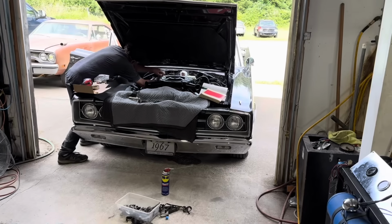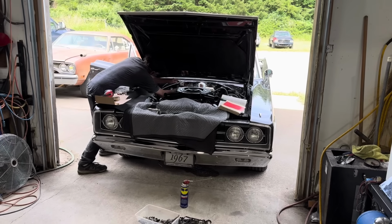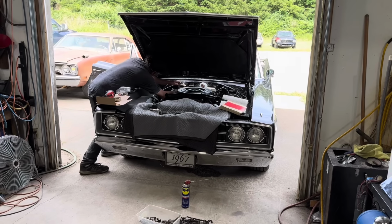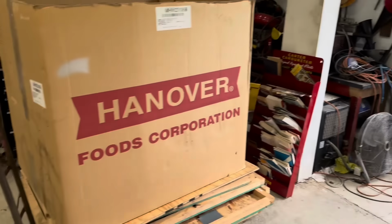And Trev's working on that Coronet we just mentioned. That's an AC, overdrive car with fuel injection underneath there. So that's our buddy Don's car. Really cool driver, convertible.